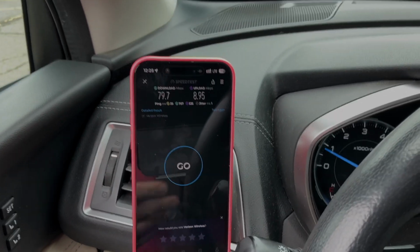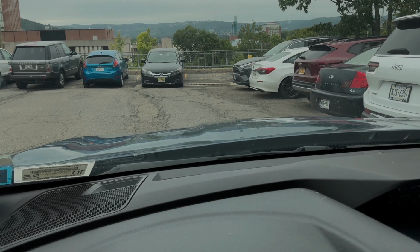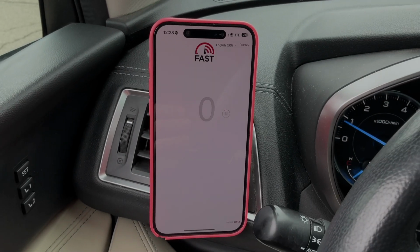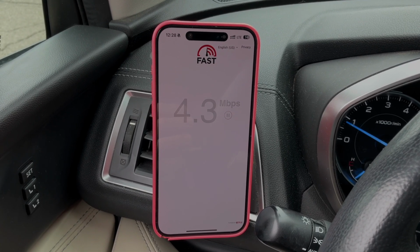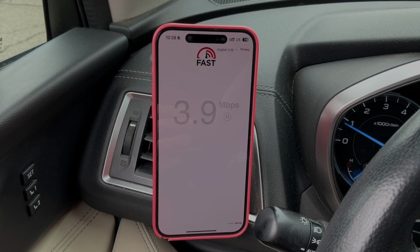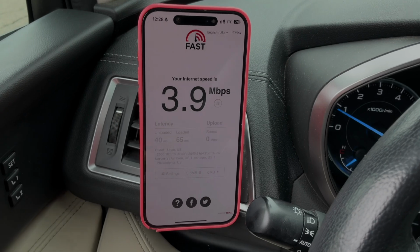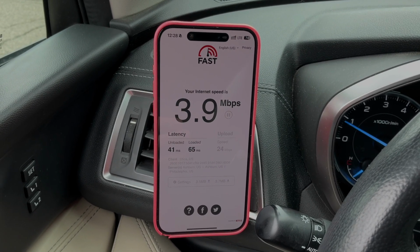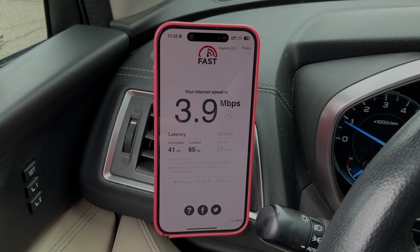And I forgot to run the fast test for T-Mobile, but trust me, it's about the same as the Ookla test in terms of speed. So here's the fast test on Verizon. It'd be interesting to see if the LTE is capped on this site. I remember reading that some LTE sites on Verizon are not, but this one clearly is. We're getting 3.9 megabits per second down. Loaded ping time at 65 and unloaded at 41. I read that backwards. My apologies.